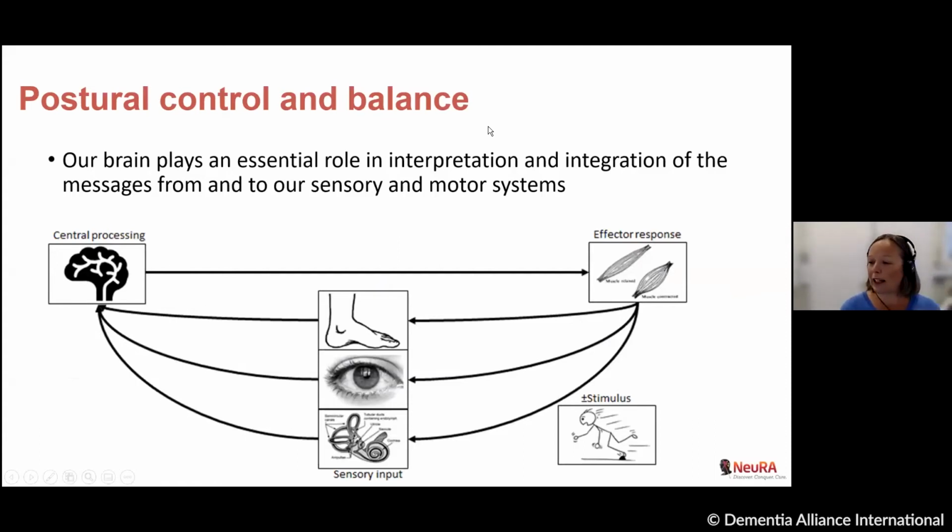And Michele touched on some of the reasons why that might be, but this is just to show you. So we've got our brain, and it's our big computer processor. And then the brain gives our muscles messages to tell us what to do and how to move. And then those muscles give our brain feedback, but we also get feedback from our eyes, our vestibular system, and our sensory nerves in our feet and limbs and those sorts of things, as well as in our joints. And they all help to keep us upright.